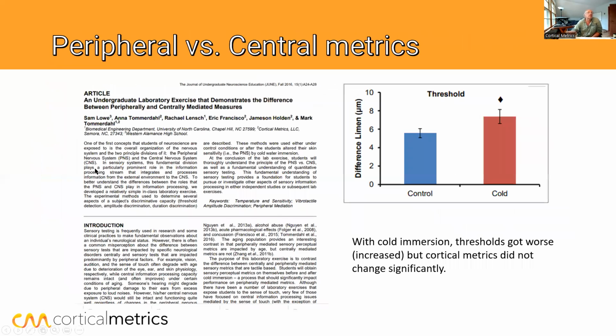So we did a study where we looked at peripheral versus central metrics. We had people put their hands in cold water and ice water, numbing their hands until their thresholds got worse. Here the thresholds went from like 5 to 7. That's a pretty significant change. It's a significant difference in the threshold. It got much worse. However, not so bad that they're completely numb, but it had no change at all on the cortical metrics. Reaction time doesn't change. Reaction time variability doesn't change.